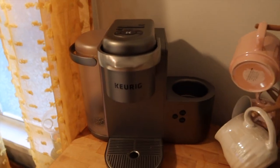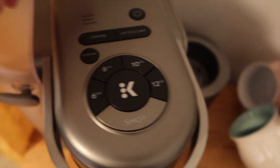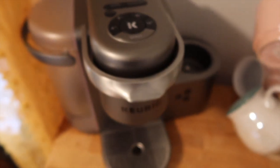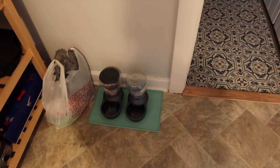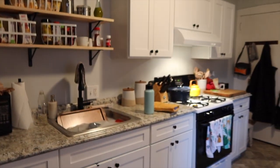This is the Keurig. Well, I don't know exactly what it's called. You can make regular coffee, brew a regular K-cup in here, or you press the latte and cappuccino option and then you get a shot. I usually do two shots, and then it has a frother for your milk on that side. I'm obsessed with it. Really recommend that, honestly. Got the cat bowls over here. This is where the babies will be eating. And this is a quick overview of the kitchen. Like I said, it's a mess.